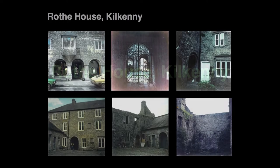in Kilkenny, which many of you may know. When I talk about Rothe House, and I've given a few presentations over the years, I always like to start with these photographs, which I took in 1983 as a fresh-faced student. We did a college project in second year in the School of Architecture in UCD, and we all got on a bus and came down on a wet October day, and this is what we found.